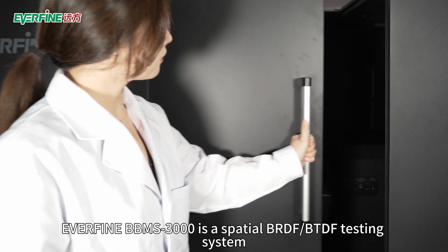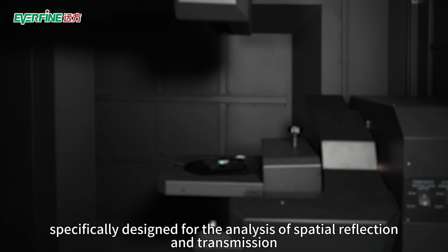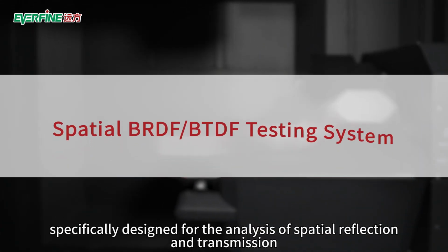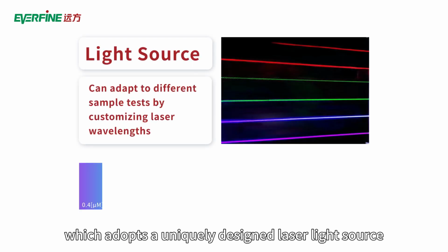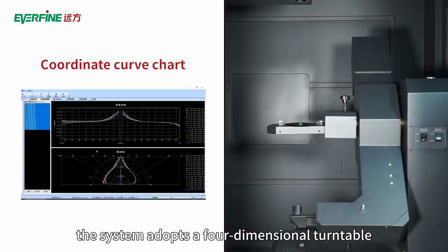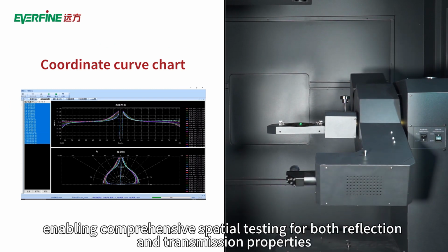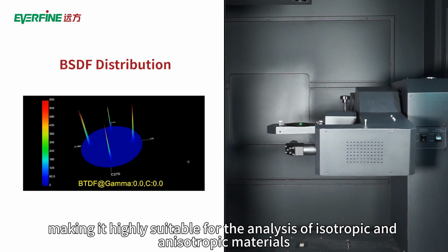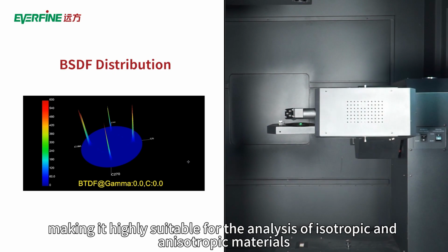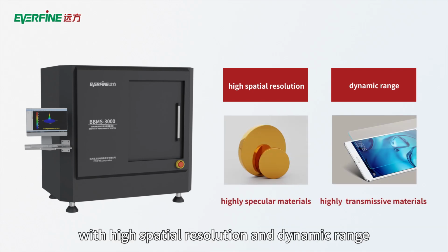lighting environments. EVERFINE BBMS-3000 is a spatial BRDF/BTDF testing system specifically designed for the analysis of spatial reflection and transmission, which adopts a uniquely designed laser light source that can be adapted to different sample tests by customized laser wavelength. Additionally, the system adopts a 4-dimensional turntable, enabling comprehensive spatial testing for both reflection and transmission properties, making it highly suitable for the analysis of isotropic and anisotropic materials, and the test of spatial scattering in highly specular and transmission materials with high spatial resolution and dynamic range.